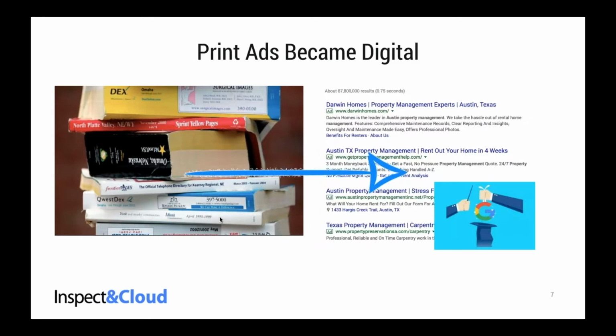We all remember when the only form of advertising was print ads. We're all running ads in the newspaper, had that fancy photo in the yellow pages, but of course those all became digital. And if you aren't owning the Google landscape or the digital space, then you're probably starting to lose market share.